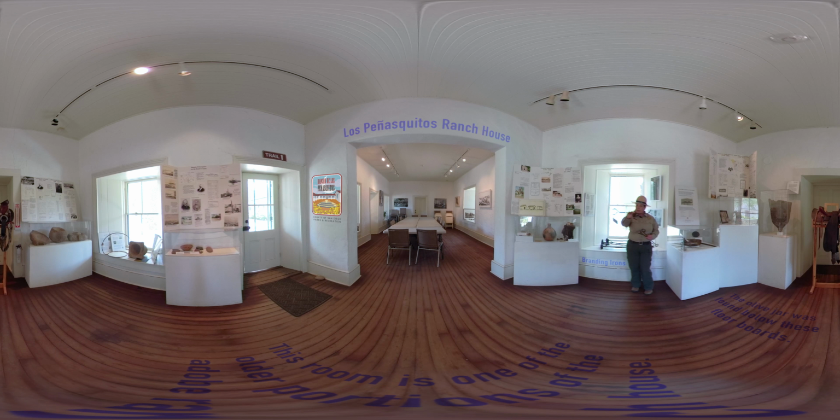This tool right here is called a running iron. It was discovered in one of the wells on the property here. Now, the reason it ended up in the well is you did not want to be caught with a running iron. It is the tool of cattle thieves. They could easily change the C on this brand to an O and then take off with that cattle. So you did not want to be caught red-handed with this. That's how it ended up in the well.